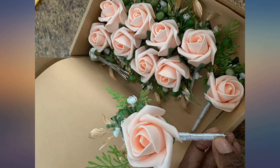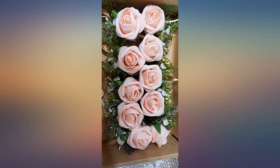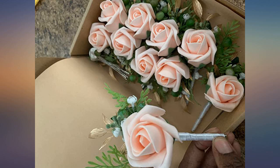I just wrapped the stem with burgundy ribbon to further match our colors as opposed to the white ribbon that it comes wrapped in. Looked great on the groomsmen. Matched perfectly to our wine colored dresses from David's Bridal.